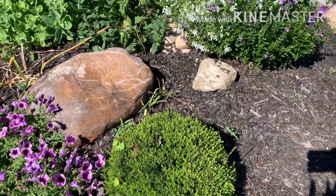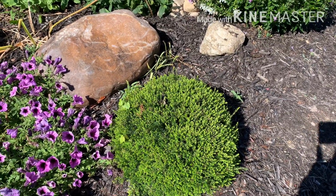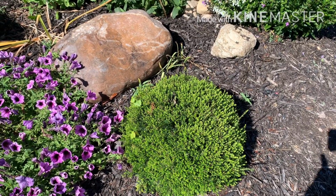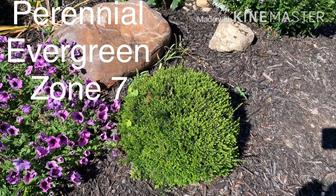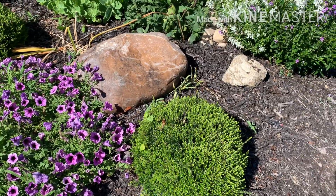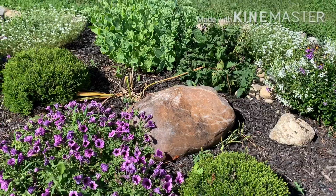I'm always going to take care of these Mediterranean heathers. They bloom twice a year, beautiful pink and purple spikes, but it keeps its roundish shape. Very impressive and low maintenance, and that's what I really love, the low maintenance on this whole rock garden.